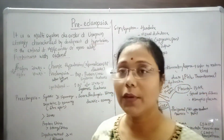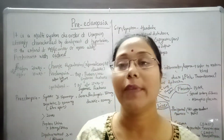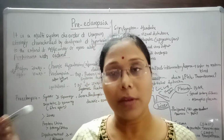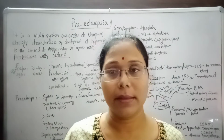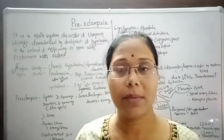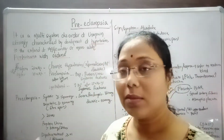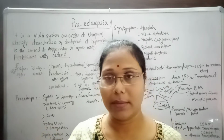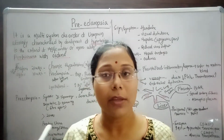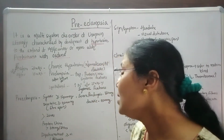milligram. Then if you go for the dipstick method, dipstick means it is one of the examinations to find out the presence of protein in the urine. So if you go for the dipstick investigation, then you find that albumin is present in the urine, that is more than plus 1, that is the value, the amount of albumin present in the urine. It can be known by the dipstick method.